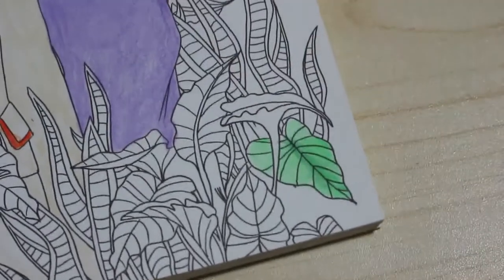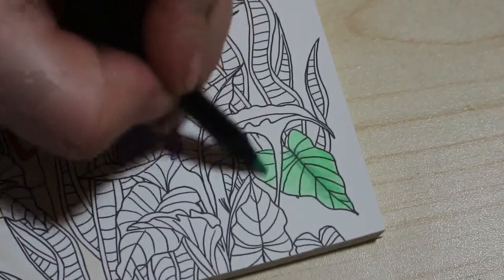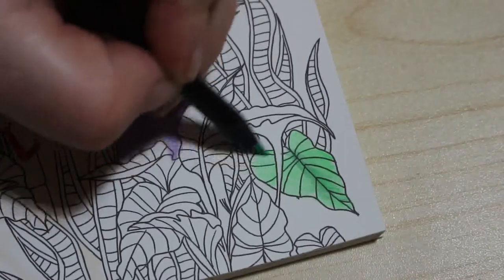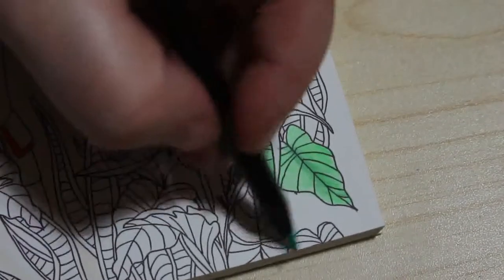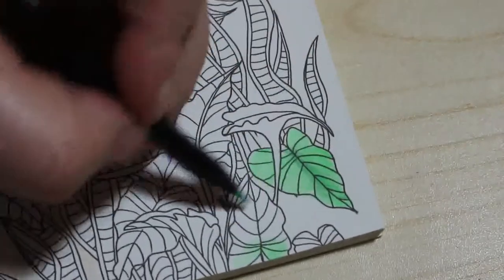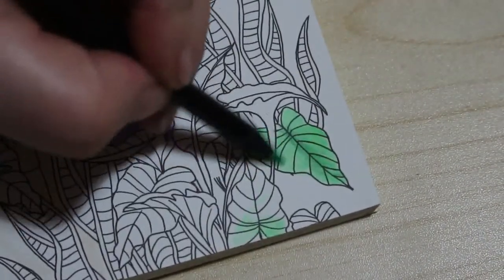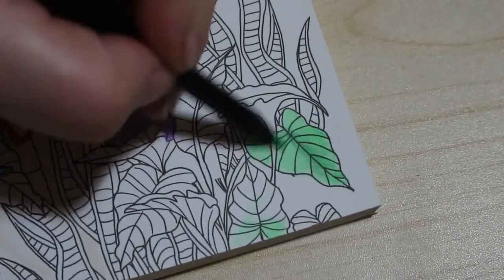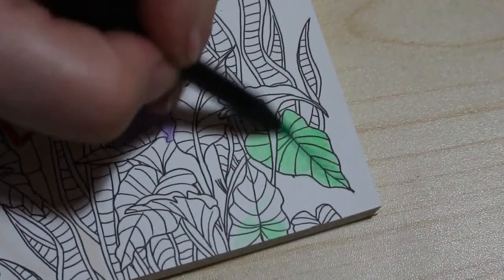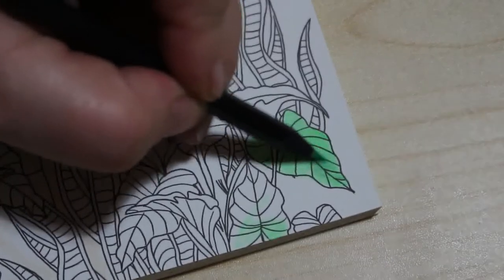So yeah, I mean, there's a lot of green. It's going to take a very long time to do all this green, but we'll do some of it today. And then I'll do the rest of it off camera, because it's just too much. We'll be here for days if I do it all on camera. Now this green looks a lot lighter on camera than it is in real life. I don't know what it'll look like on the computer.